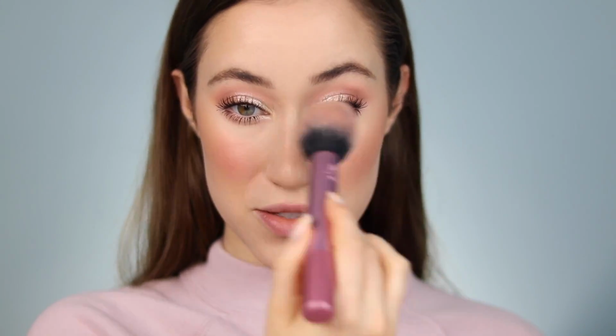I'm gonna go ahead and layer up the pink shade because I personally love a good pop of pink on the cheeks, and I'm gonna layer this on the front of the cheeks, a little bit higher up as well, and maybe some across the nose.